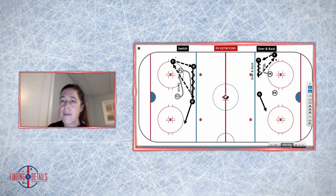We'll start the puck here on the half wall. We'll move it up to the D. The D will do an over and back where they take a couple strides to the middle and then zip it back down to the half wall here.